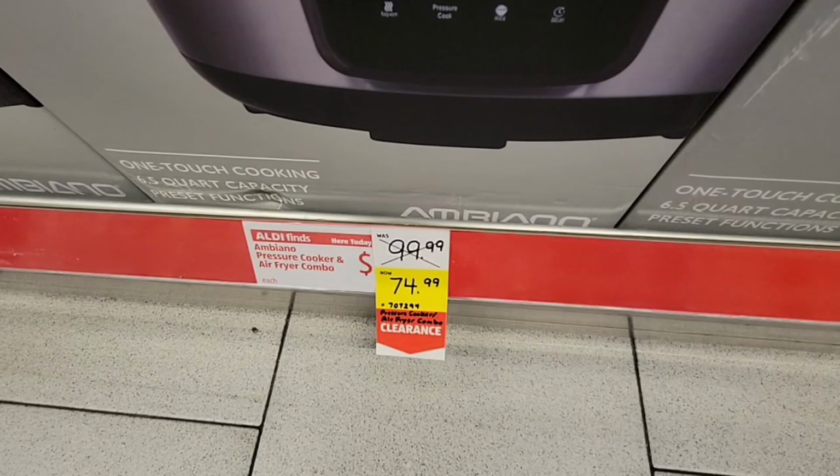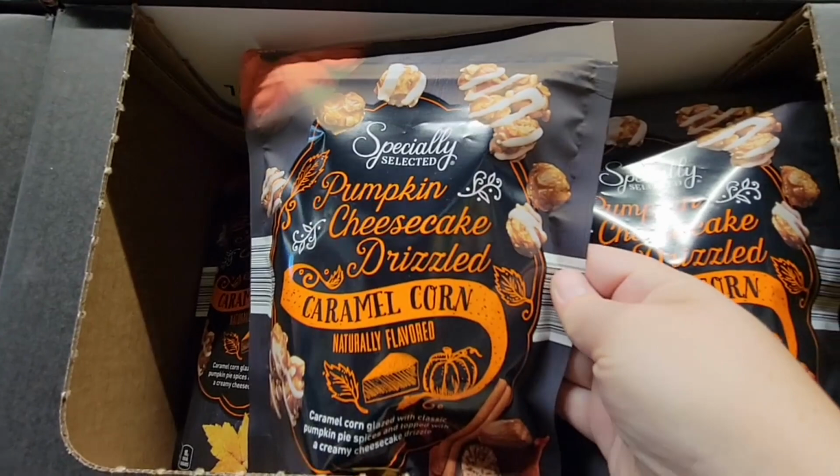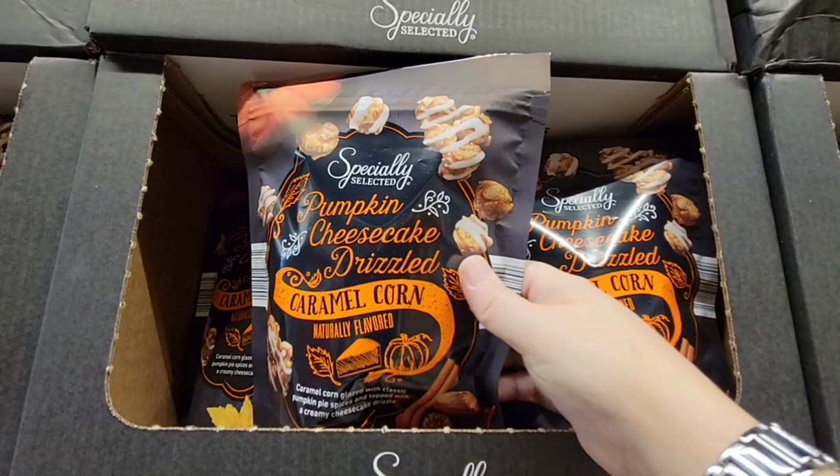$75 on clearance, already marked down by 25 bucks. And now let's buy some fall foods. Pumpkin cheesecake drizzled caramel corn, or popcorn, I mean. Wow. Naturally flavored. I know that could mean a lot.